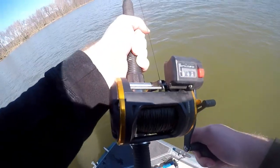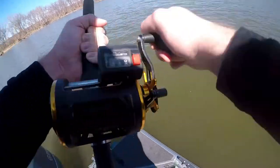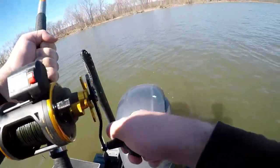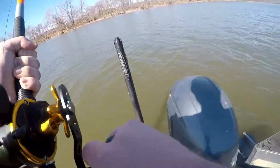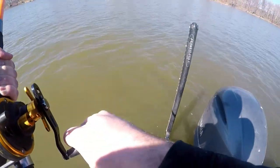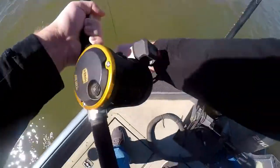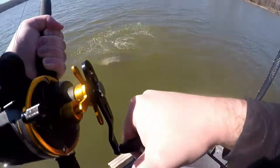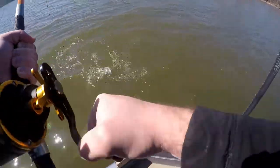Now let's stay away from the motor, please. It's off. Can we not go towards the motor? Oh, they're gonna follow us. It's like a male. No, we're not doing that. Oh, that's not good. Okay.